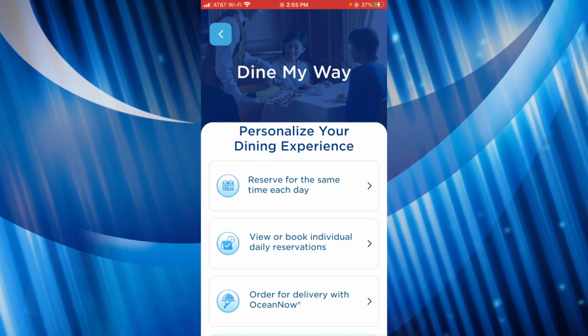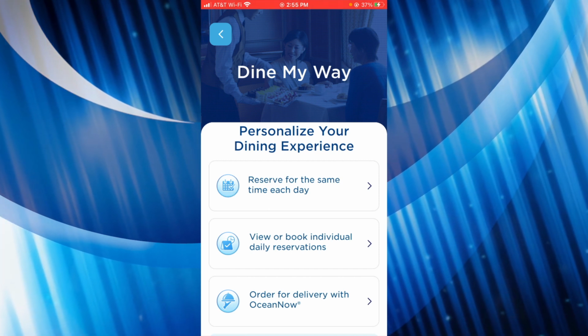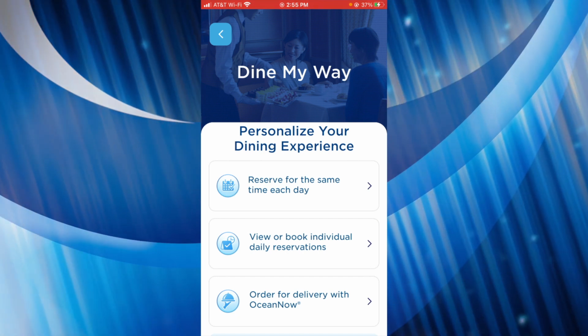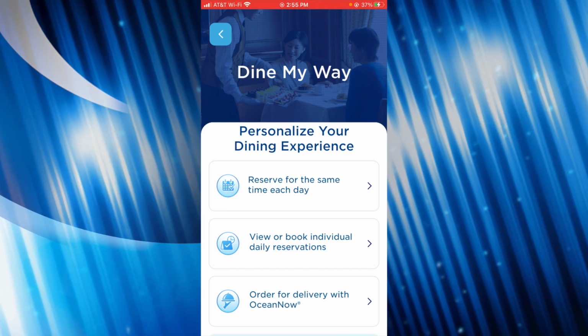And like I said, you can pick times on different days. And yes, you can pick the same time and the same waiter every day. And you can actually pick different dining rooms if you'd like. Say you want to try the different dining rooms, but if you want the same waiter, you'll probably be in the same dining room.